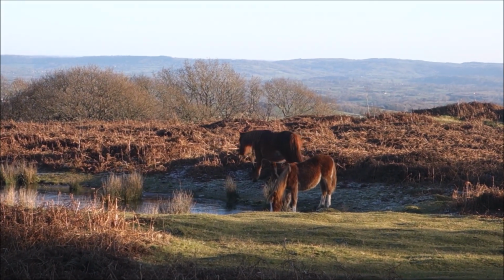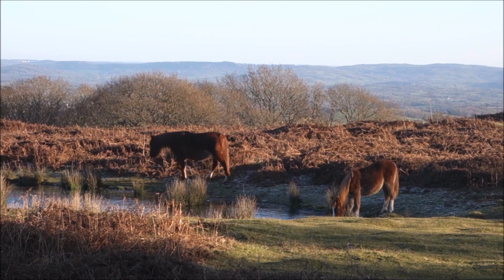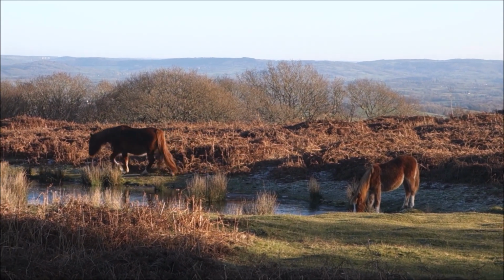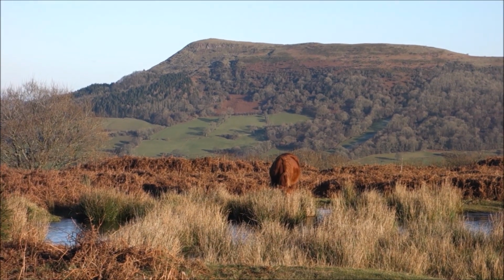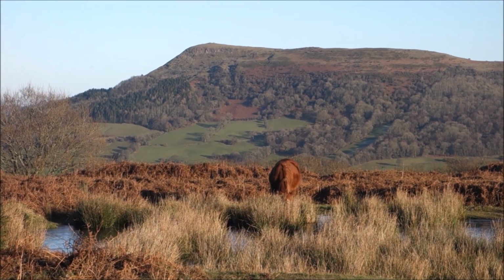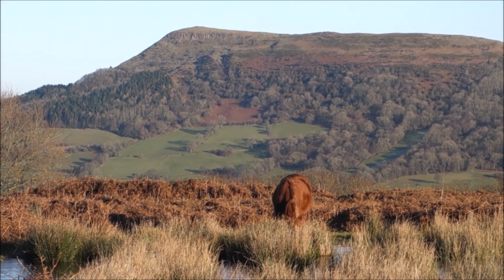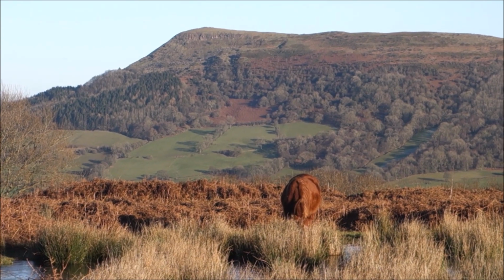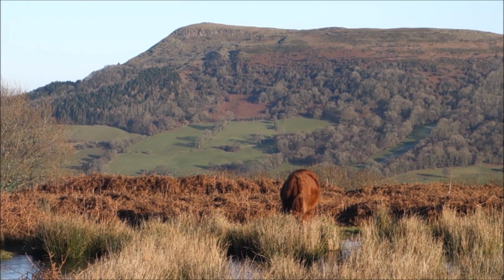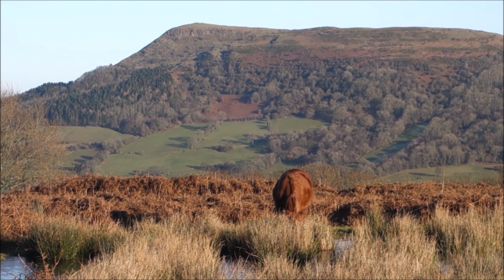I wonder if I can get a different shot with the ponies in the Skirrid Valley. I'm going to give it a go, nice and slow. And there you go, we've got one of the ponies. It's going to be a bit of a judder, and the Skirrid Valley beyond. Yeah, what a wonderful view. I'm going to see if I can get a photograph. This is really, really pleasant with these ponies here.